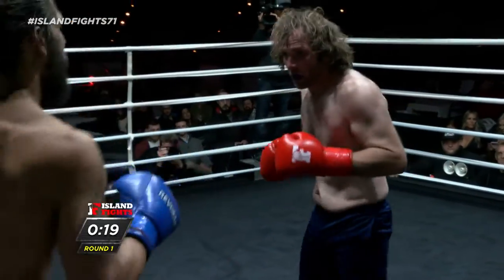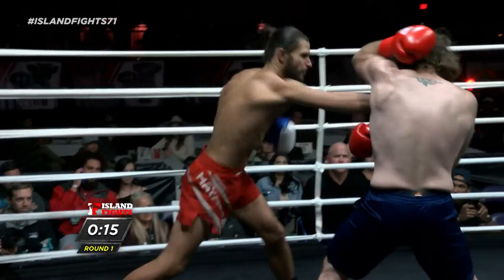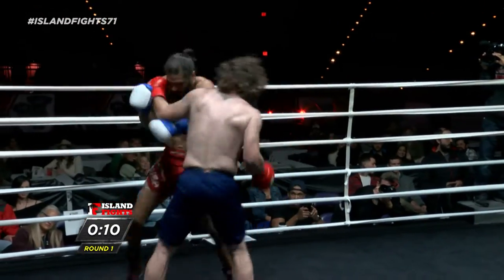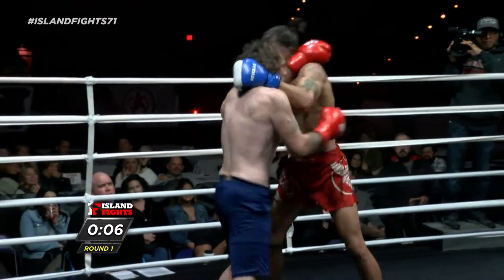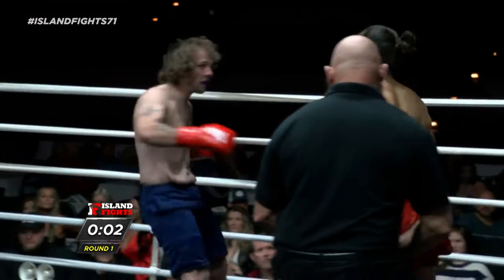You can tell these boys both like a war. They like to be in there, like to be throwing leather and getting hit and thrown back. I know, we're not even done with round one already. Love to see the significant strikes thrown. Oh, nice hit. Nice clean right by John Connor, with a nice body shot right after there, too.